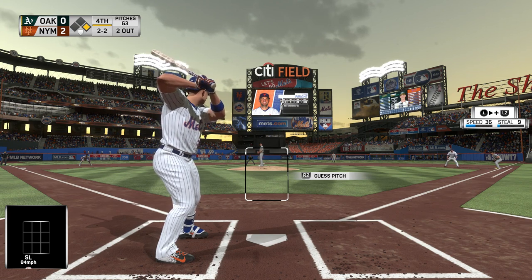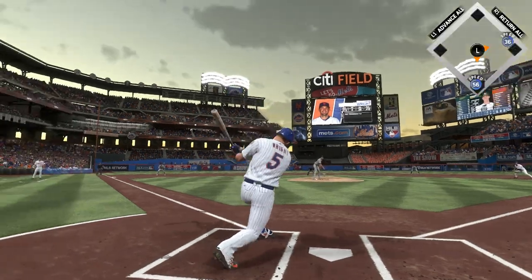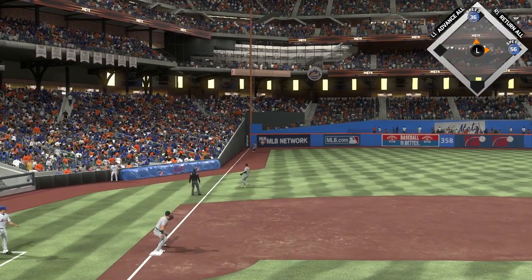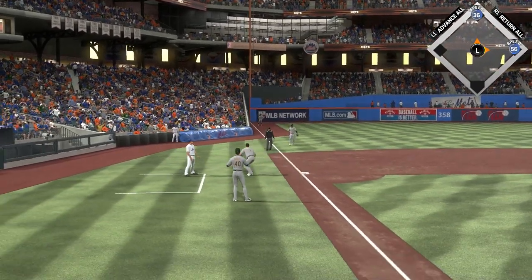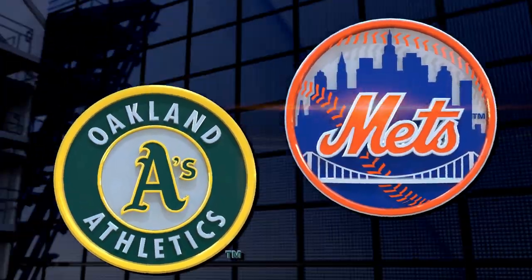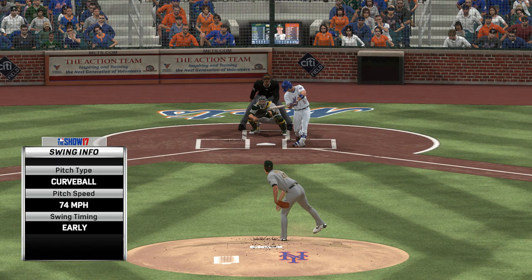Here we go. This is line to left. And that's in there. Base hit. Man, that's a nice at bat. Found himself down 0-2, and he just continues to fight. Fought off pitches, gets a 2-2 count, and gets a base hit.